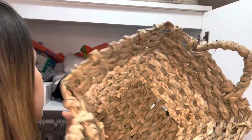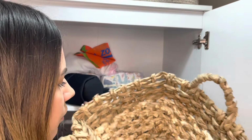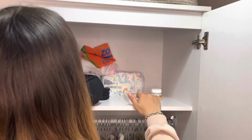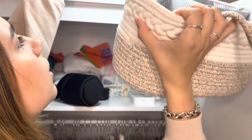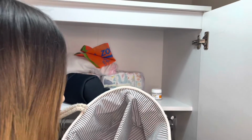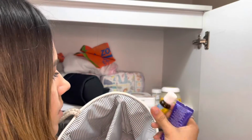I then have this empty basket, which I don't know what to do with, but I think I'm just going to put a lot of random stuff in it. And then I have this basket, which has got some cream and some random stuff in there as well.